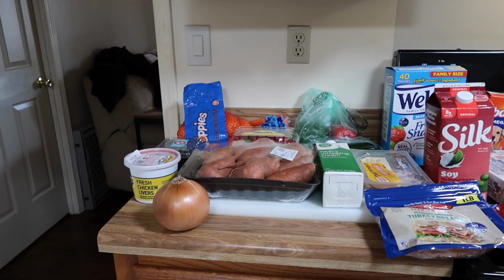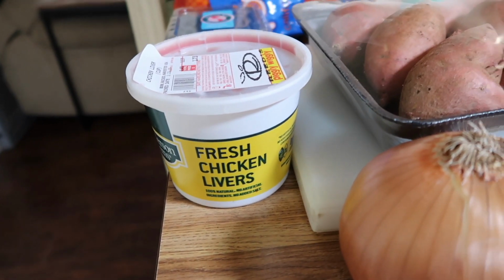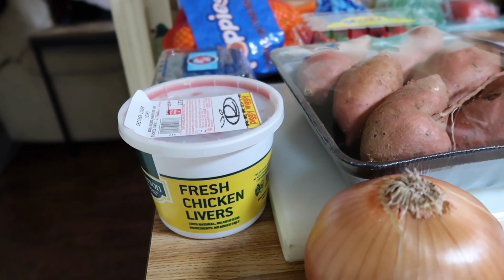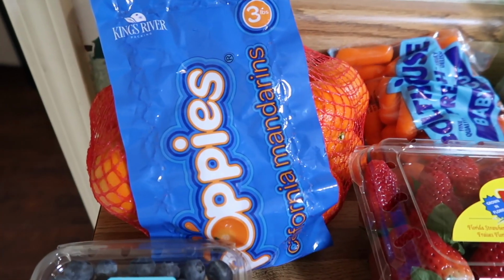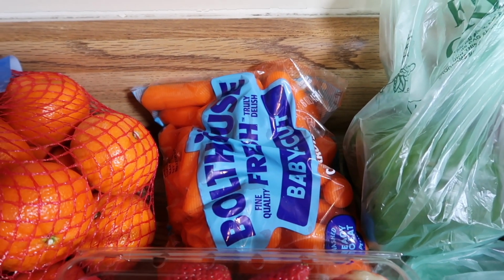So starting over here, we got an onion. We got some fresh chicken livers. I'm gonna be making Pika's homemade dog food, either me or my daughter. Also, we got some sweet potatoes. We have blueberries, some mandarins, strawberries. We got some carrots. I'm gonna be making chicken and dumplings.